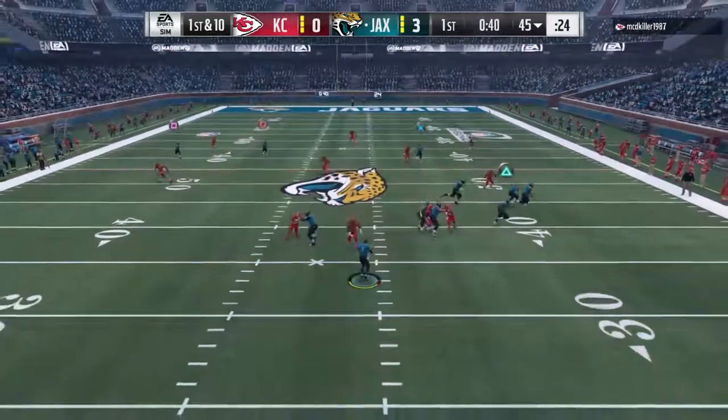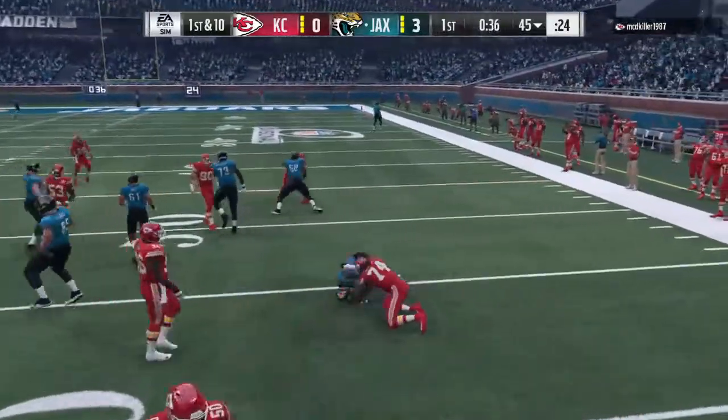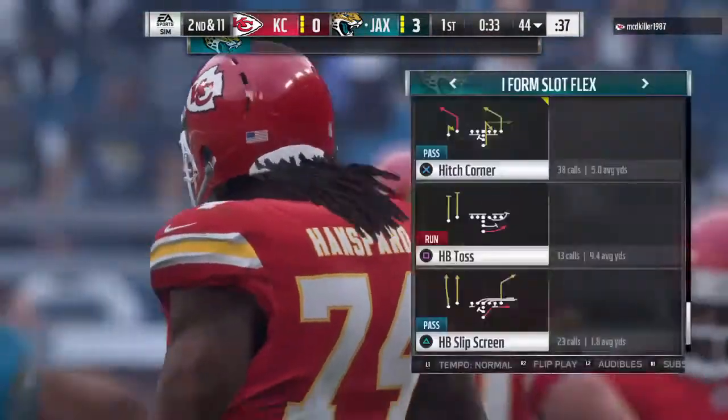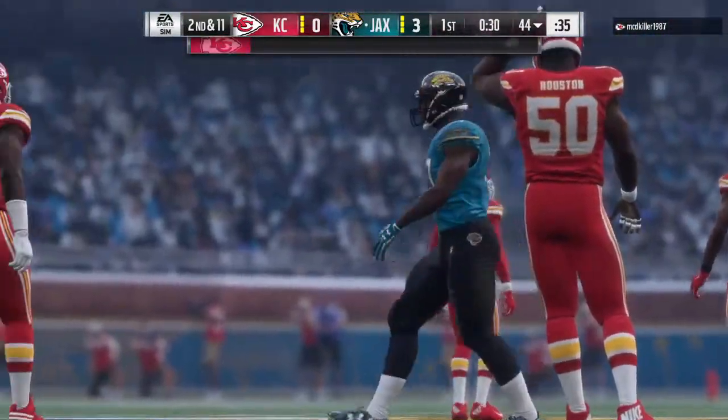On 1st and 10, here's Bortles. He'll set up the screen to Fournette. And he got blown up. Losing yardage on the play back at the 44. That's going to go as a loss of a yard, and it'll be 2nd down.